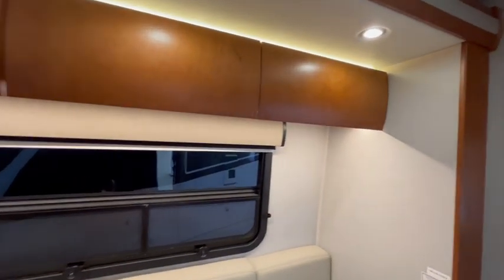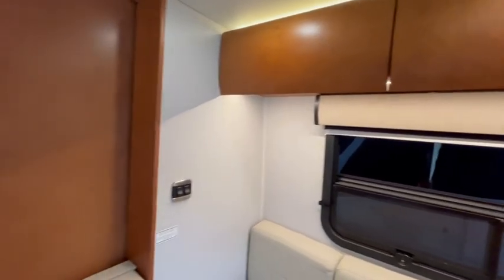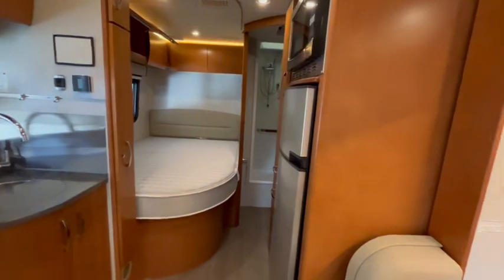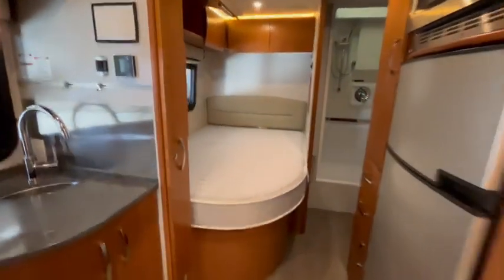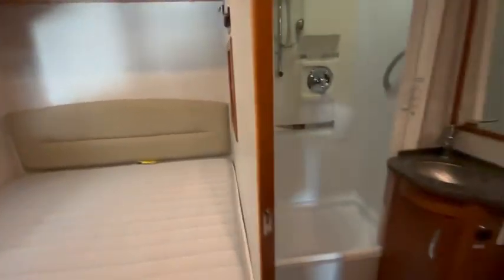This is their U-Lounge dinette. And you have seat belts here, so this gives you two seat belts. And then you also have your corner bed at the back and your rear corner bathroom. And Dustin's pulled open there. He wants to show you this.